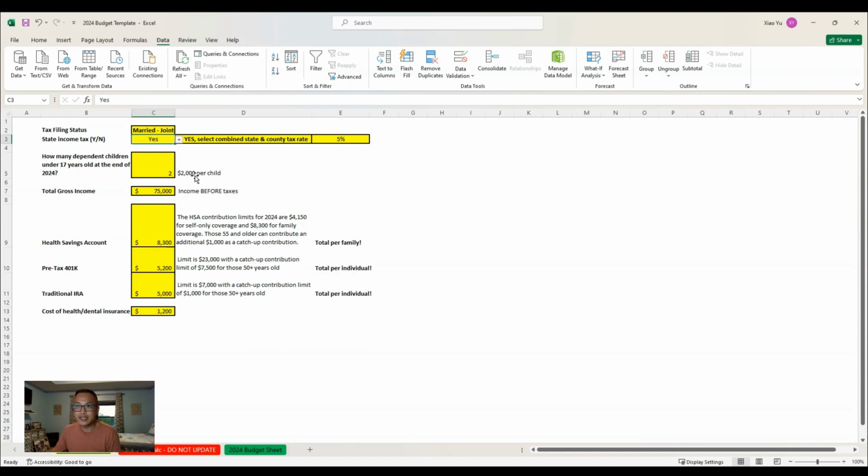The second question asks if you have a state income tax. For the state of Indiana, where I live, there is, so I select yes. But if you live in a state like Florida, which does not have a state income tax, you would just select no.